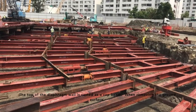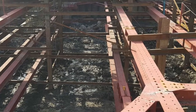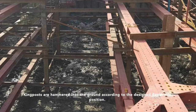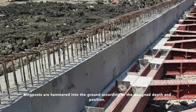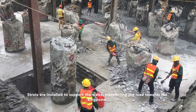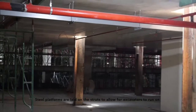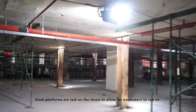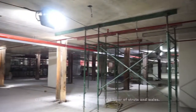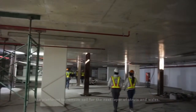When removing the ground surface, a wale is used around the circumference of the diaphragm wall. The kingposts are hammered into the ground according to the design depth and position. Struts are installed to support the wales, transferring the load towards the kingposts. Steel platforms are laid on the struts to allow for excavators to run on the platforms to remove soil for the next layer of struts and wales.